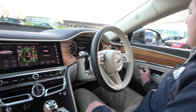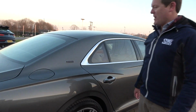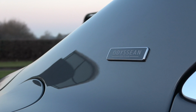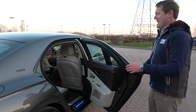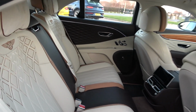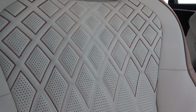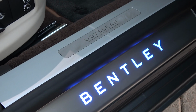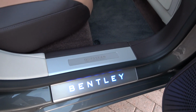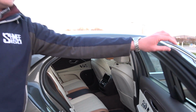Let me go and show you a little bit more in the back. I need to show you also the badge worn on the side here, the Odyssean edition plaque worn on the D-pillar of each example of this. But take a look inside the rear. It is continued in exactly the same level as the front. As you can see, the specific colorways of the Odyssean edition, and in fact here you have the tread plates repeated from the front as it happens for the Odyssean edition, obviously unique to this special version of the car as well. So this is very much a leap forward.